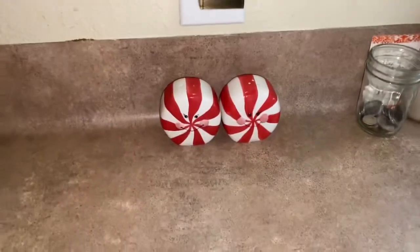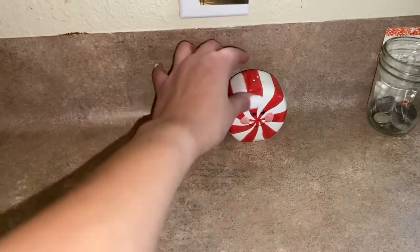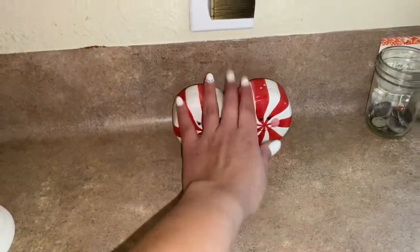And then these also are from my grandmother. My mom gave them to me, so they're very special to me. I bring them out every Christmas.